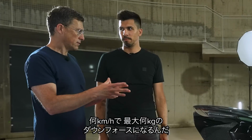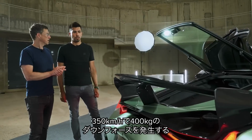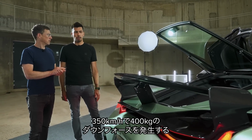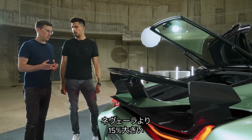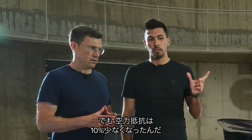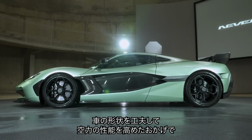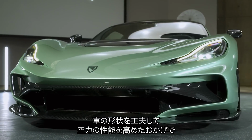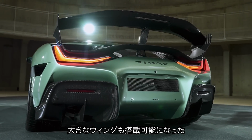Frank has already talked through the aero, but he didn't give me the exact number on downforce. So what, in terms of kilograms, do you have for overall downforce and at what speed? At 350 kilometers per hour, we have 400 kilos of downforce, which is 15% more than Nevera. But still, we managed to have 10% better aerodynamic efficiency. How? It's actually the overall shape of the car. We achieved some better performance in terms of drag in the front, and this allows us to have a bigger wing in the back, which is also fixed.